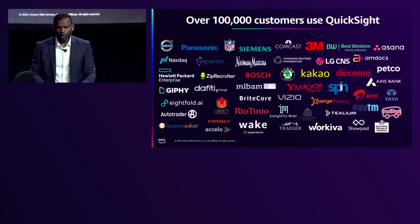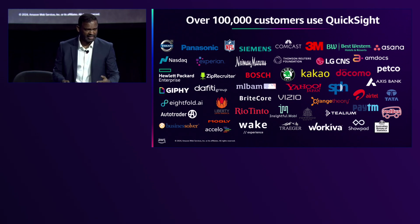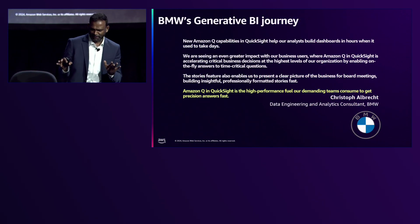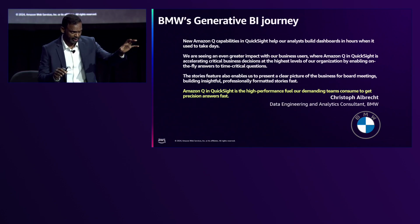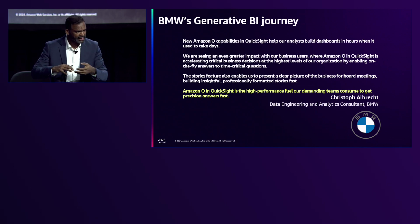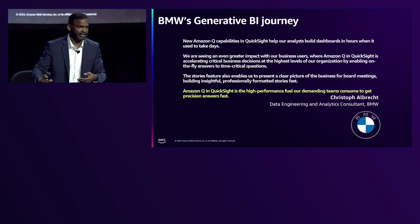So that said, over 100,000 customers are using QuickSight right now. So can you. Play it out. Again, there are some free versions available. Play with your company, talk with your SAs. They'll happily give you some demos. And this is one of my favorite stories. In fact, BMW took exactly the storytelling functionality and created these stories based on their sales data, and they created some outcomes. So they were able to improve the business performance drastically.